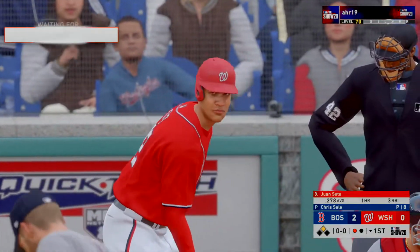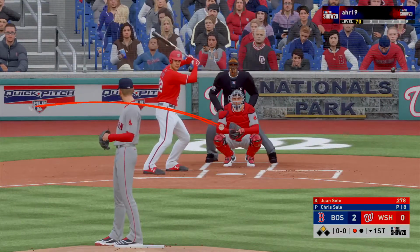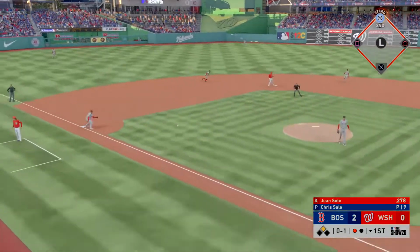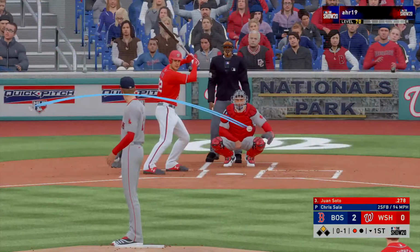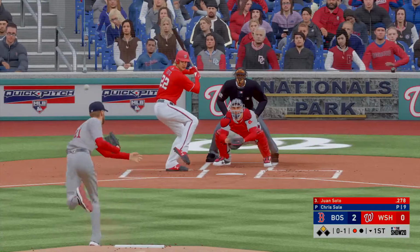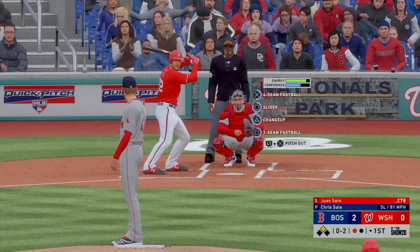In now, Juan Soto. First pitch coming. Here it is. Throw down to third. 0-1 count. Here's the pitch. Swing and a miss on the slider, and he's quickly behind 0-2.